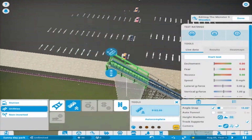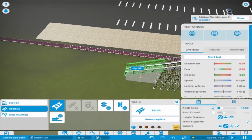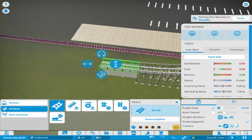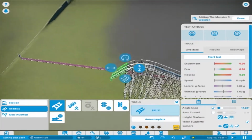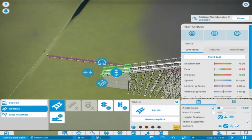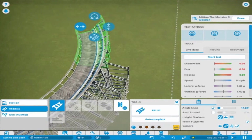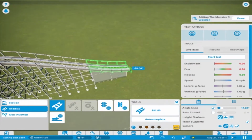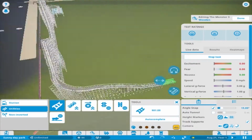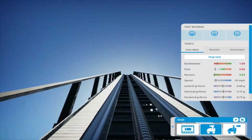And like I said, this is the first restart of it we did. I believe I cut a piece of this out because it didn't work very well. So you can see we're trying to get this coaster right. I tried different types, different heights.